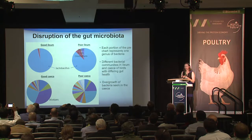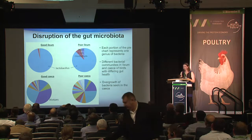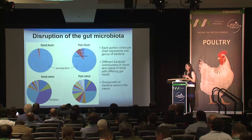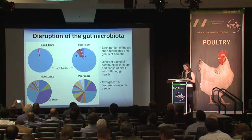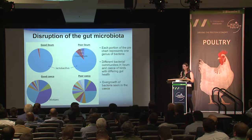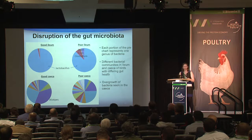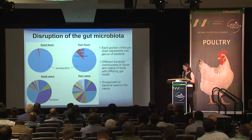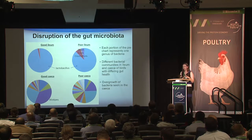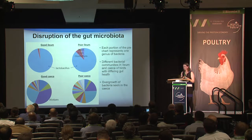Here I've got some pie charts that show the breakdown of the different genus of bacteria present both in the ileum and the ceca, and the good ileum compared with the poor ileum. So in the ileum, the major genus of bacteria is Lactobacillus, with some Staphylococcus, E. coli and also some Clostridium species present. And these in the poor ileum will have more Staphylococcus, more E. coli, and more Clostridium compared with the good ileum. In the good ceca, we've got several different species, and in the poor ceca, we've got even more different species, and there's an overgrowth of certain bacteria present here.